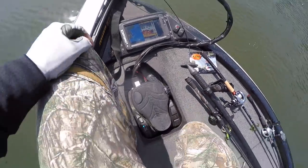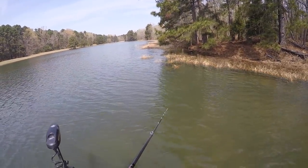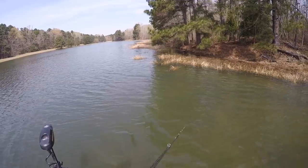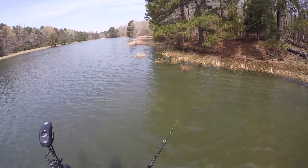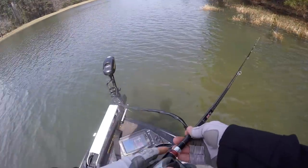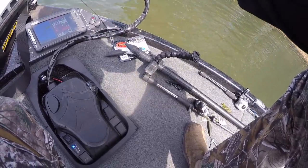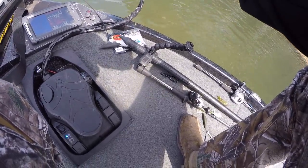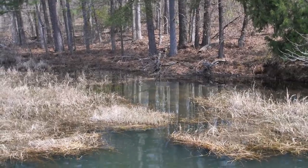Got it? Okay, cool. Just rolling into a little pocket here. We've got sandy spots. This is looking extraordinarily good. This is what we want to see right here. It's gotten a lot clearer. Oh gosh, okay. Tell me that fish is locked right there. Yep. Is it locked? Yeah. Oh, that's on him. Yeah, this is the one.